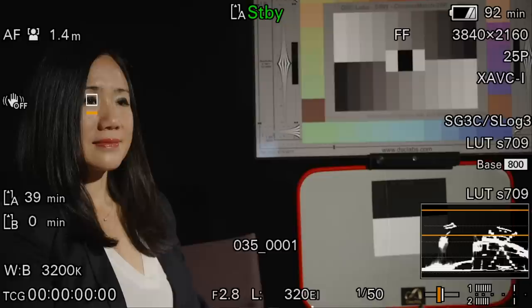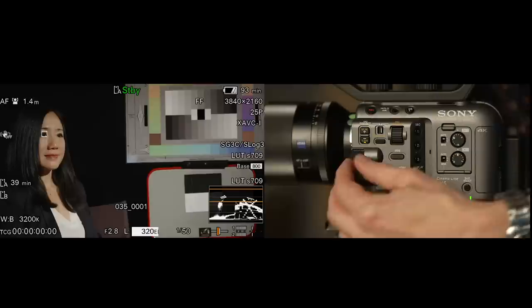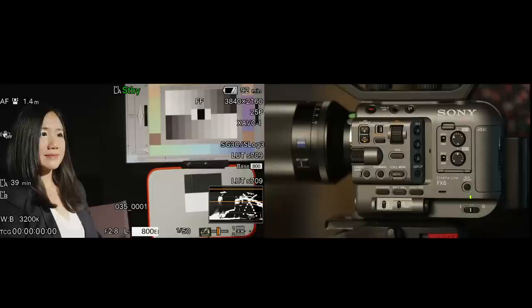Now, let me just make one change here because we were doing something else earlier. I'm going to put the exposure index to 800. 800 EI matches the recording ISO of the camera, 800 ISO, 800 EI. And it looks a little bit overexposed because our ISO is raised. Let's just bring the exposure down so we're exposed nicely.